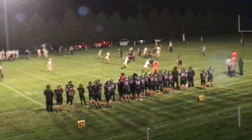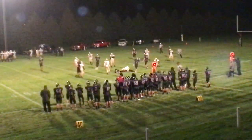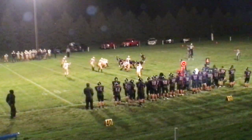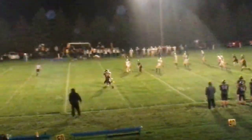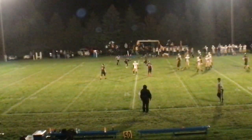Murphy out of the shotgun. Going to throw a quick pass out to Dominic White. Running against the wind, so it's not going to be easy tonight. Wind and rain coming down. Low snap, but not big pressure from the Knights. And that ball's going to take a bounce at the end.